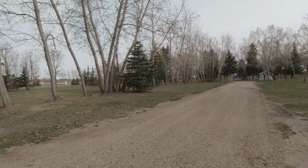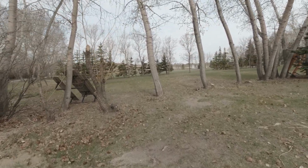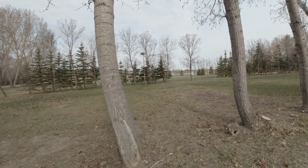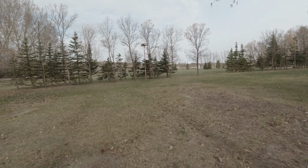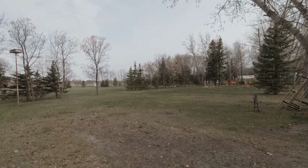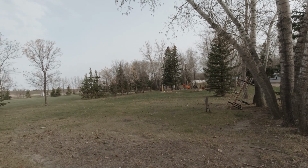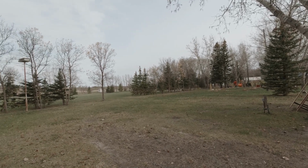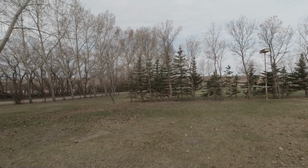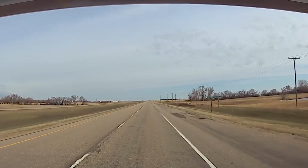Not quite set up all the picnic tables and cleared the leaves yet. They've only been here a few days. The camp doesn't open for another week yet. Beautiful big field out the front for all the kids to play. And another playground there. Absolutely fantastic spot, so if you're ever in the area and need to stay, well, recommend it. Back on the road and we're heading for Saskatoon.